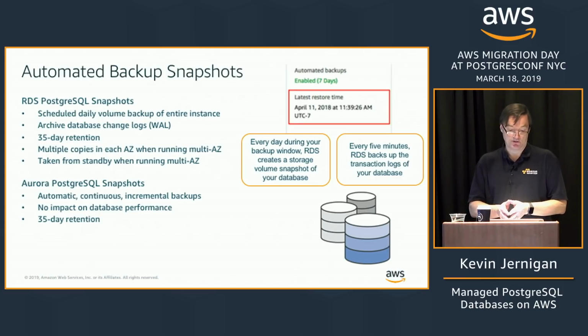We'll also archive all your WAL files for up to 35 days, so that you can do a point-in-time recovery to any point in time in your retention window. If you're running multi-AZ, and you'll learn about multi-AZ in a minute, then we'll keep multiple copies in each availability zone. And also, if you're running multi-AZ, the backup is taken from the standby, not from the primary. Now that's all RDS Postgres.